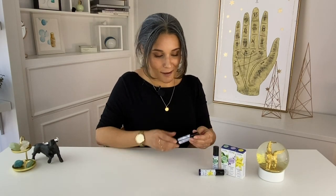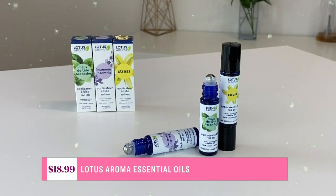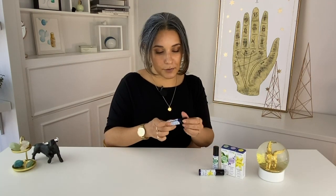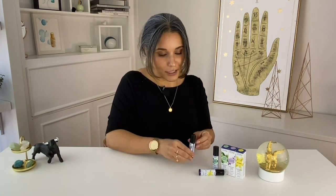So I was thinking maybe opt for kind of an aromatherapy option for them. And Lotus Aroma has these beautiful roll-on kind of therapy oils. This one is actually meant for insomnia. So they can gently roll this on their wrists or their temples before they rest their sweet little fishy heads on the pillow, just so they can actually unwind from the troubles of the everyday world.